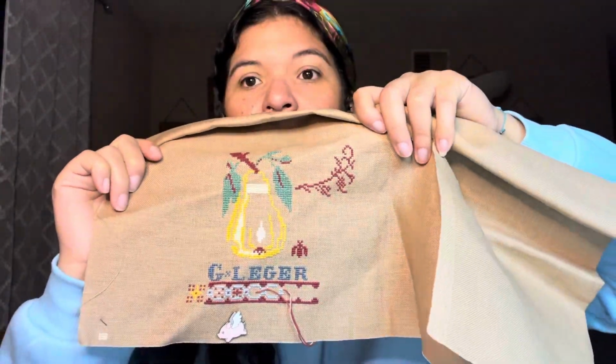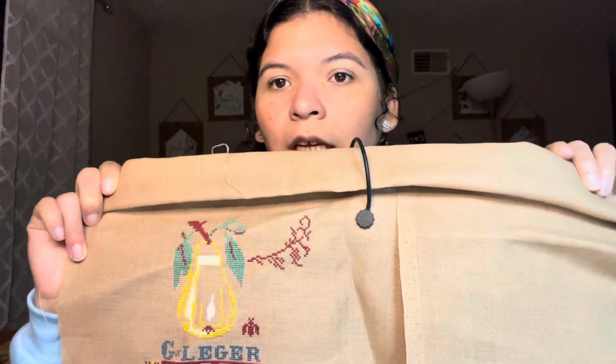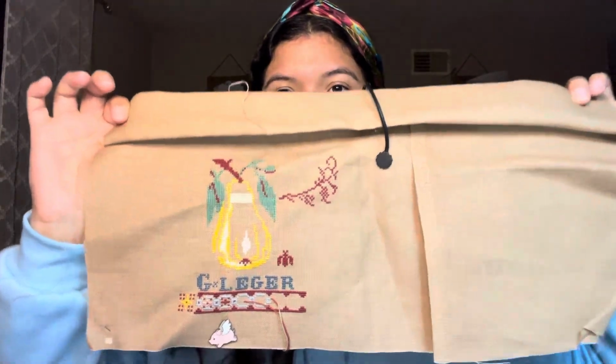If you've been to StitchCon, you know that it's very difficult to stitch when you're very chatty. I think this is on a 32 count linen, and I'm not sure about the color, so sorry for that. There you go.